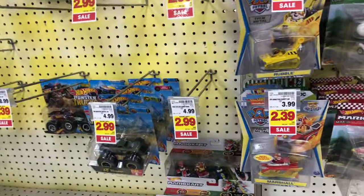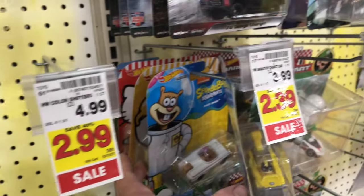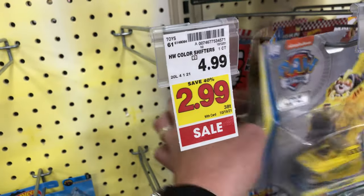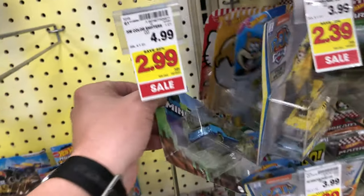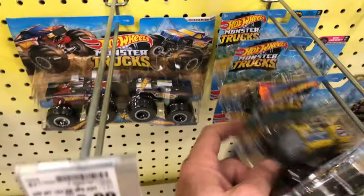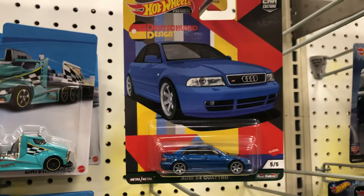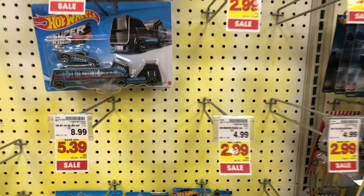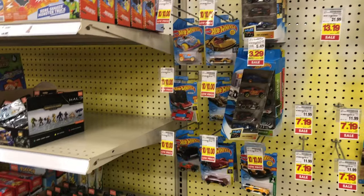Well, we got these guys here. 239. Oh, would you look at that? For $2. And we've got a Deutschland design. Alright, guys. So much for Kroger.